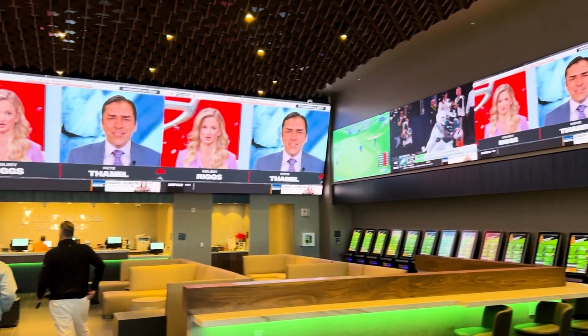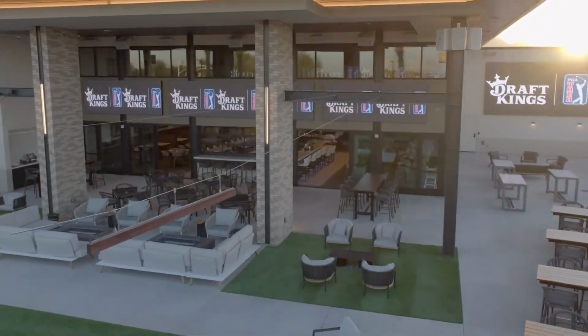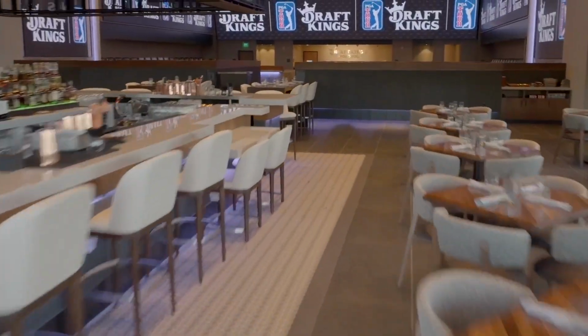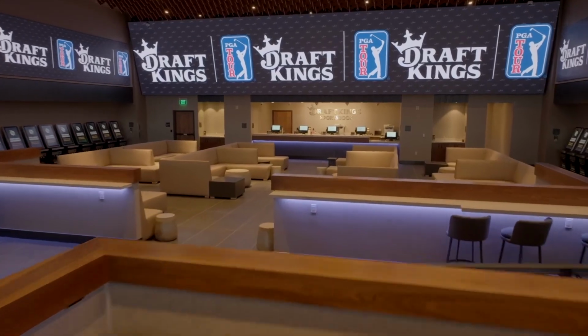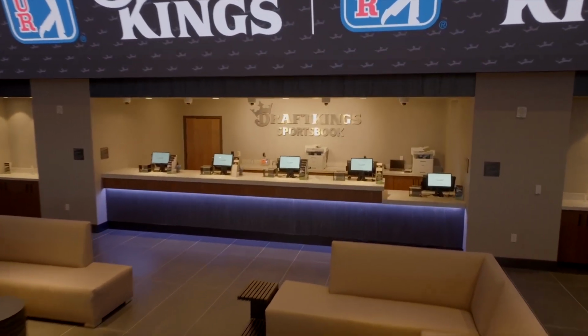Starting on Wednesday through Sunday, there will be a daily hospitality option. There are also different cabanas and table service that you can purchase. Outside of that, there's also daily hospitality that includes food and beverage, and you'll be able to go in there and enjoy some music and entertainment. So we're really excited for this inaugural year of DraftKings here at the WM Phoenix Open.